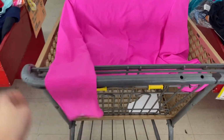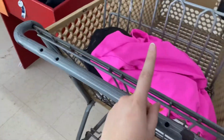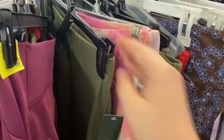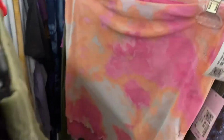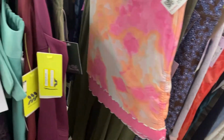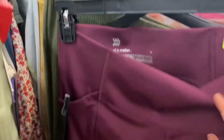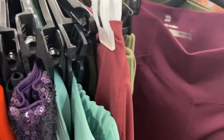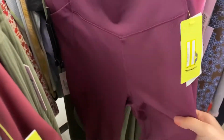Getting this bright pink to add to my DIY Lava Girl costume, and it's actually a swimwear top, so only a dollar. The Wild Fable brand drawstring skirt, and then All in Motion brand, and this was $8. Pockets.